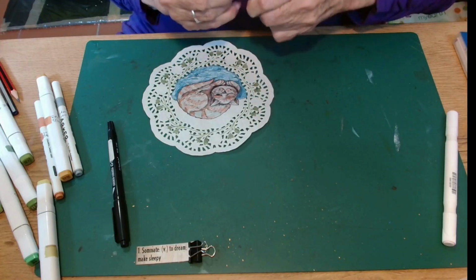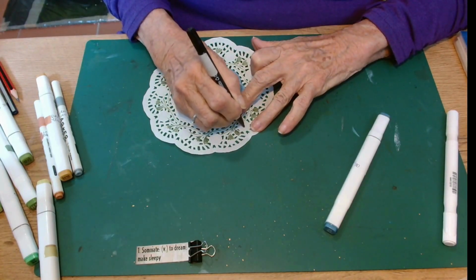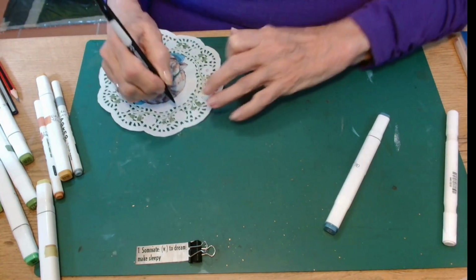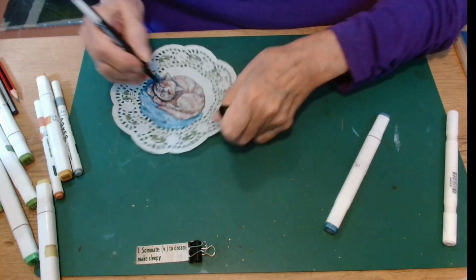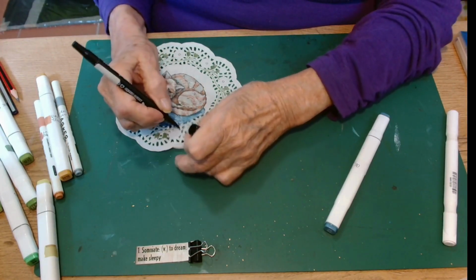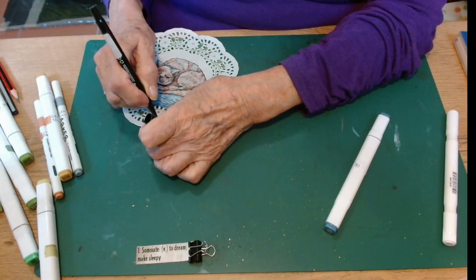But first I need to just draw a circle in the center of each one of these circles, because these are going to be open flowers, and you can see the other ones are buds, one half open and one quite small still.